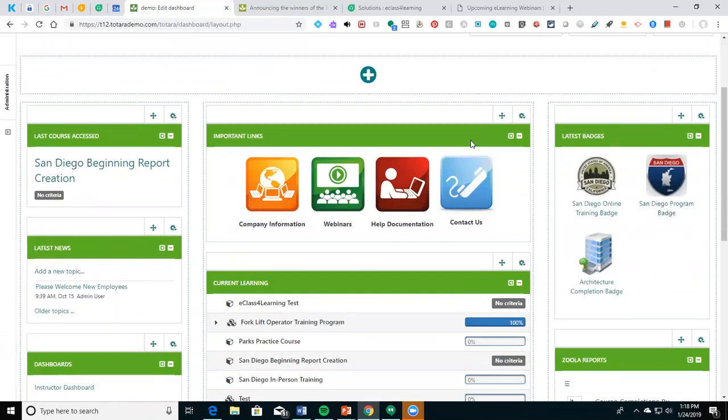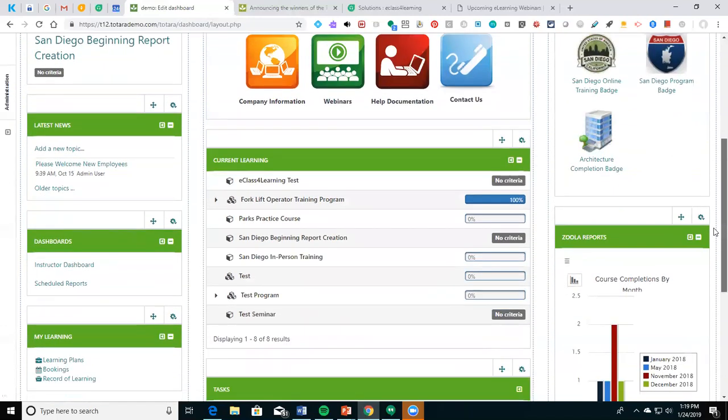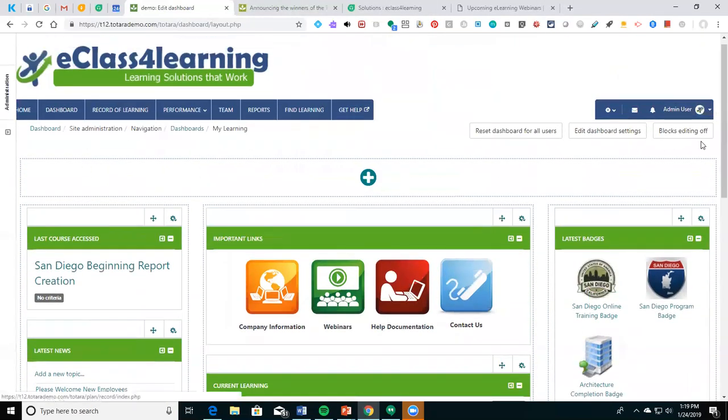I instead did an HTML block which has important links to our company that actually go to different places on our website, for example. Then I went with the latest badges that I've received as a block. I added the last course accessed, announcements, and then I had a current learning block that shows all of the courses that I'm currently working on. I did have a client with a question recently about this. If you finish a course, it's not going to show up here in the current learning block. These are only ones that you have yet to do. Otherwise, it should show up on the record of learning, okay?